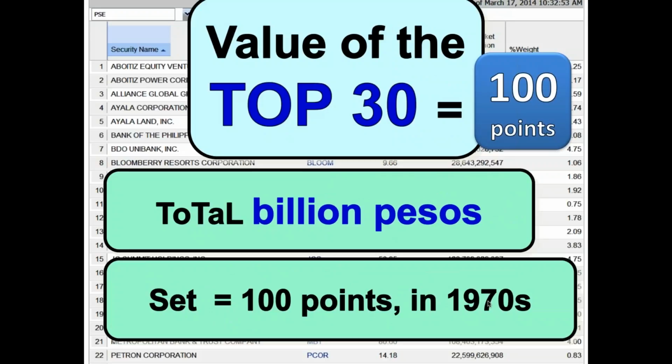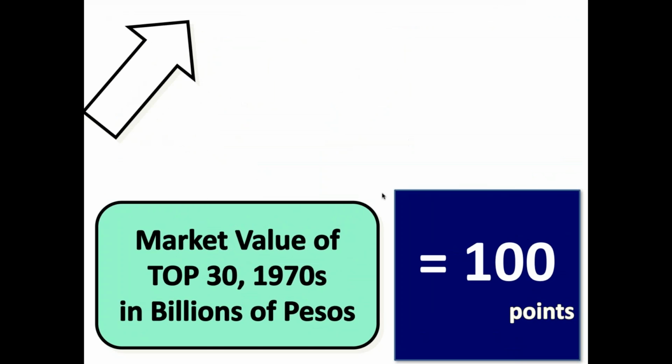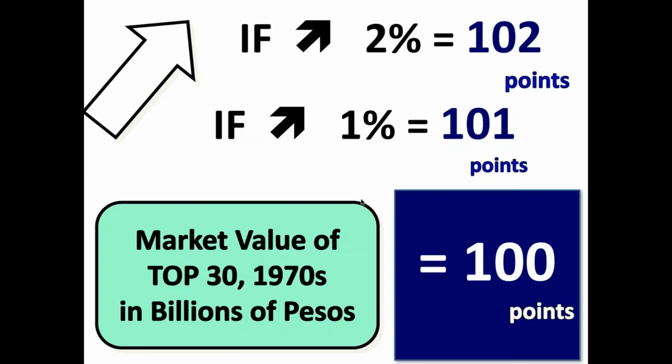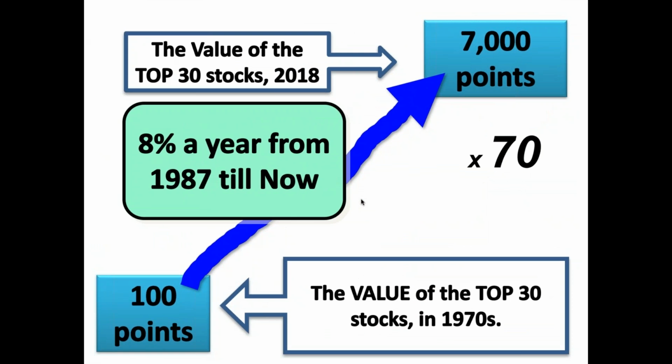Whatever is the billion pesos of those top 30 stocks back in the 1970s, it was set equal to 100 points. So we started with 100 points. So therefore, 100 points is the starting point. And if the prices of stocks move up 1% today, then the index is now 101 points. If the prices of stocks go up another 1% tomorrow, then the index moves up to 102 points. Okay, so it started at 100 points and now we're at 7,500.